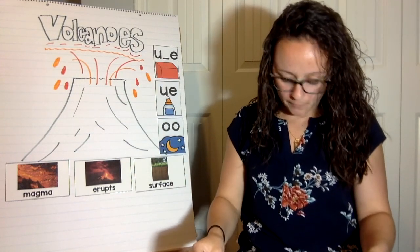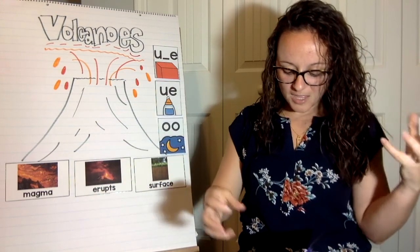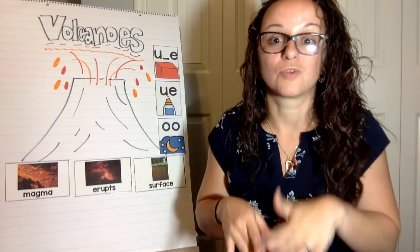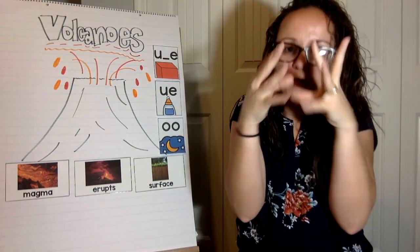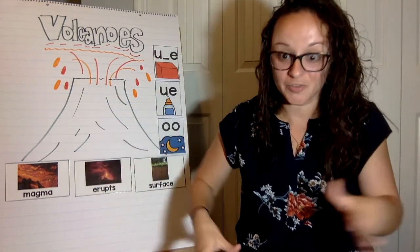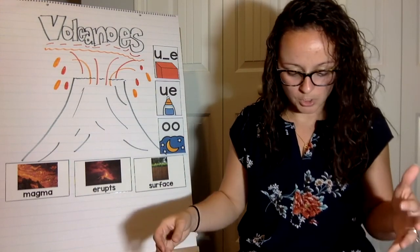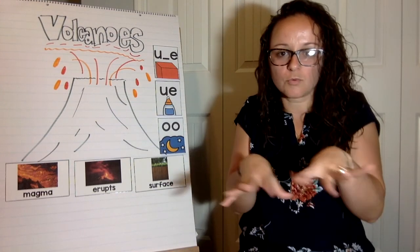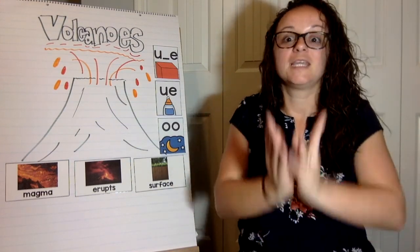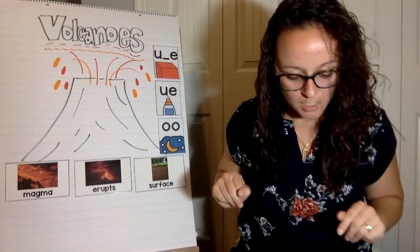Then another one of our words, we kind of talked about it, was magma. So thick, liquid, melted rock, right? So melted, liquidy, melted rock. So great job. We're going to kind of come up with some of these motions. We're going to try our very hardest. So we have thick, melted rock, so magma erupts on the Earth's surface, right?